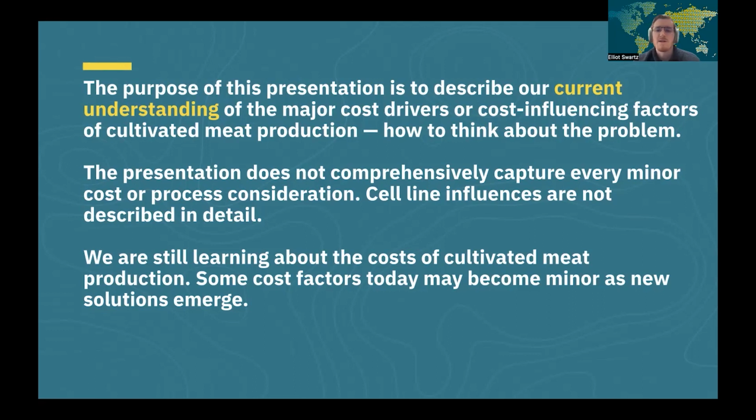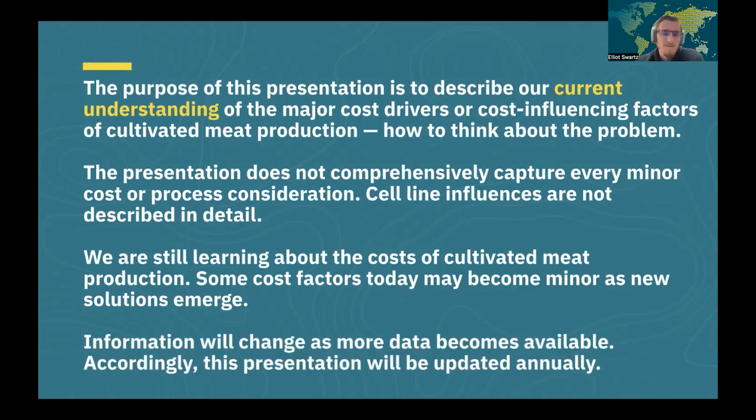So some cost factors today that I talk about may become more minor as new solutions emerge. And we may look back at some of the numbers in this presentation 5 years from now and realize that they were wildly wrong. And so accordingly, I'll be updating the information in this presentation on an annual basis, taking in what I think are the most important scientific studies or other data points that provide insights into these challenges.